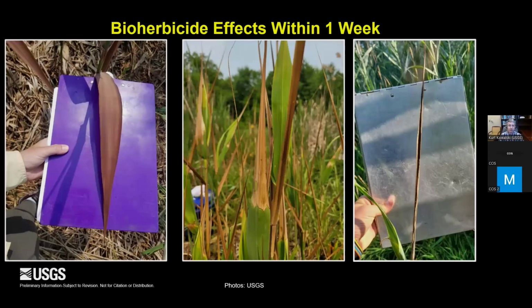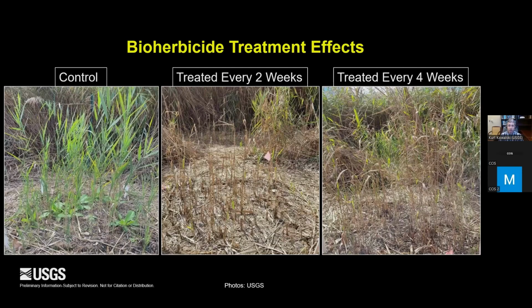So here are just a few pictures after a week. We're seeing browning and the leaves curling. The plant definitely is not responding well to this. A lot of this is desiccation, but very profound impacts in the short term, like within a week.